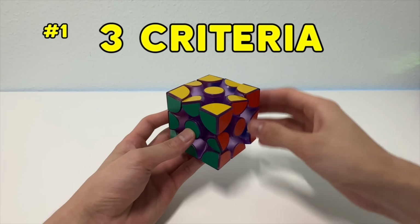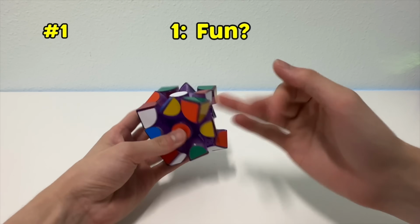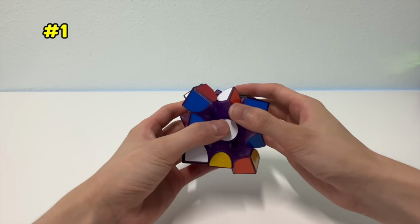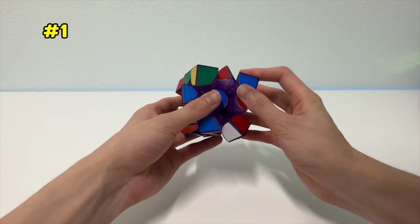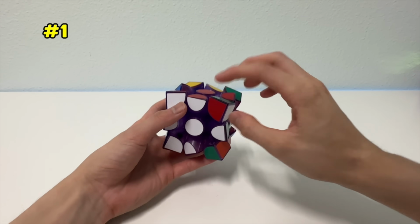I have 3 criteria. 1. Is it unique in functionality or uncontrollably fun? Like the Slip Cube, it's meant to have its pieces spin. Second criteria, puzzle modification. How different is it from the original? Like this one is quite a reviving twist to a normal 3x3 where you can do some interesting solves on.